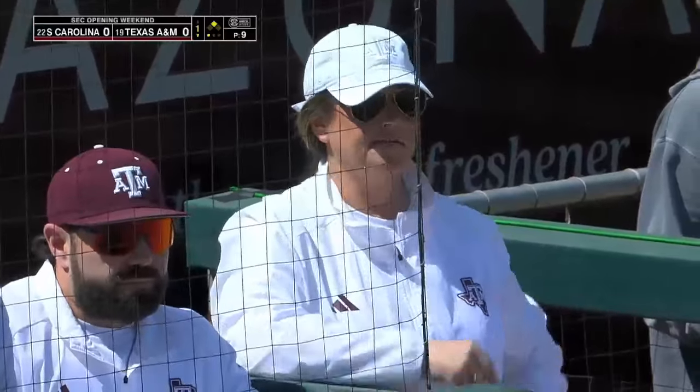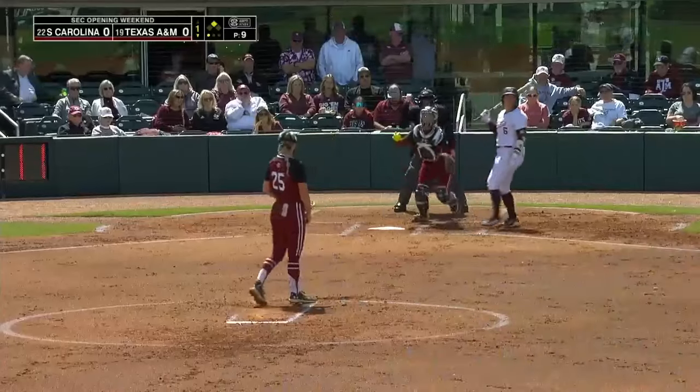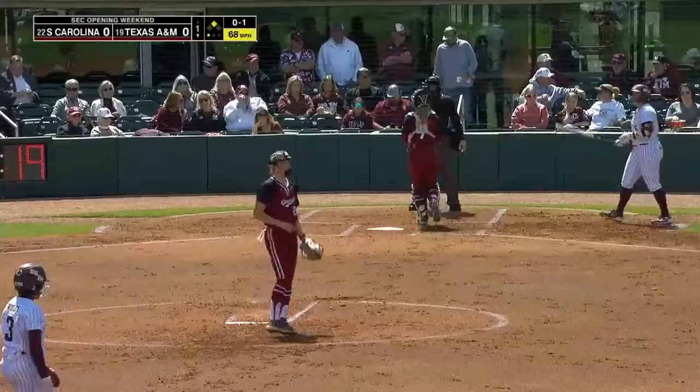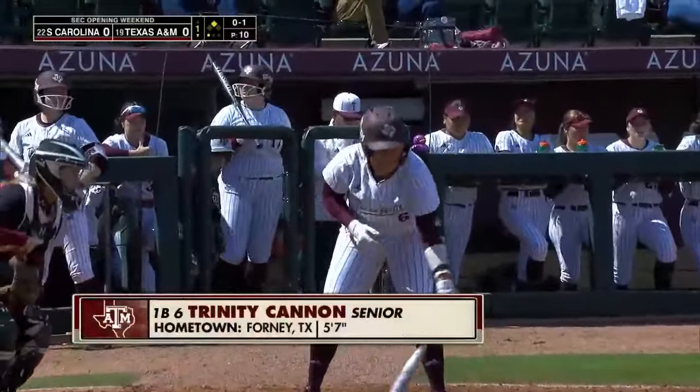And head coach Trisha Ford said they were really excited to get Jasmine Hill back at Texas A&M and be able to coach her again. And she's somebody that has so much power and can do so many things for this A&M offense. And she's going to be a huge part of this lineup moving forward through the rest of this season.